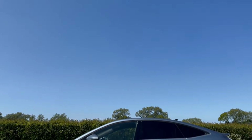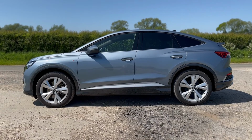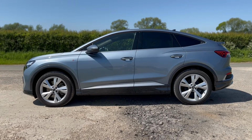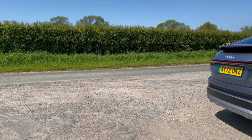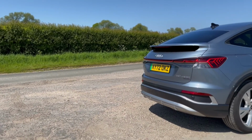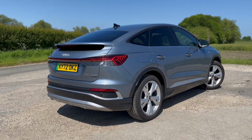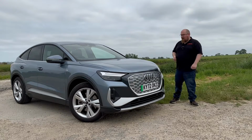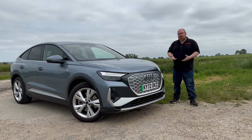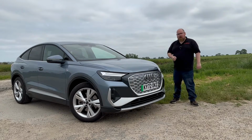But of course, this being an Audi SUV, you can get it in traditional SUV or a Sportback body style. And I have got the Sportback, which gives you that rakish rear end with a little spoiler and quite coupe-ish look to it, which is something I think Audi do very well. But when I look at the Q4, I get hints of the Audi A2 and Q2 in its styling, where they're trying to do something a little bit different, but try and appeal to a new audience or a new customer base, which they should do with the Q4.